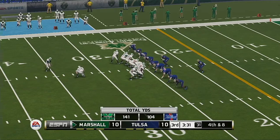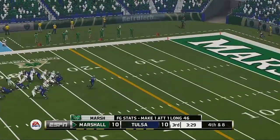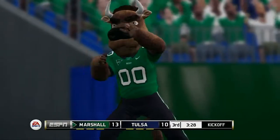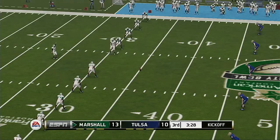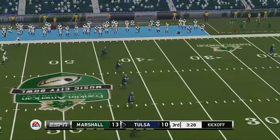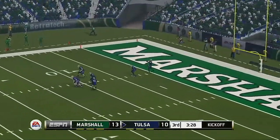Marshall is looking to go up by three. It has the distance, and he splits the uprights. That one looked like cake for this kid. Chalked up 3 points for the offense. 13-10, Marshall. The kicker looks like he's ready to kick this one off.